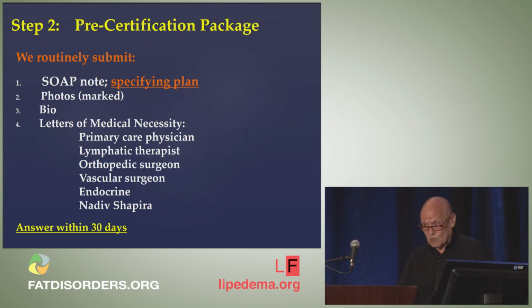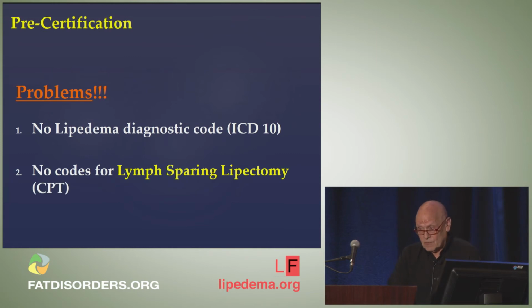Every patient writes her own biography related to this disease, just to make it personal, to document how it affects her function in her life. And then we collect letters of medical necessity: primary care physician, lymphedema therapist, orthopedic surgeon, vascular surgeon, sometimes endocrine, sometimes other, and mine. Within 30 days, we get the answer.